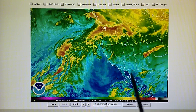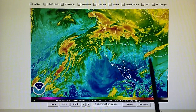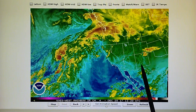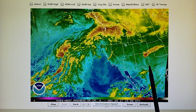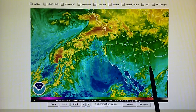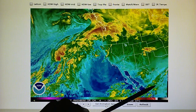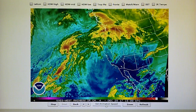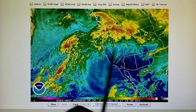And we can see that band of high pressure down here, which was installed right here. We can see that. Look at the opening here, the evaporation pattern right there. All through here, they've engineered a blockade to prevent any of this moisture from getting in. We can see that. Also, this area right here.